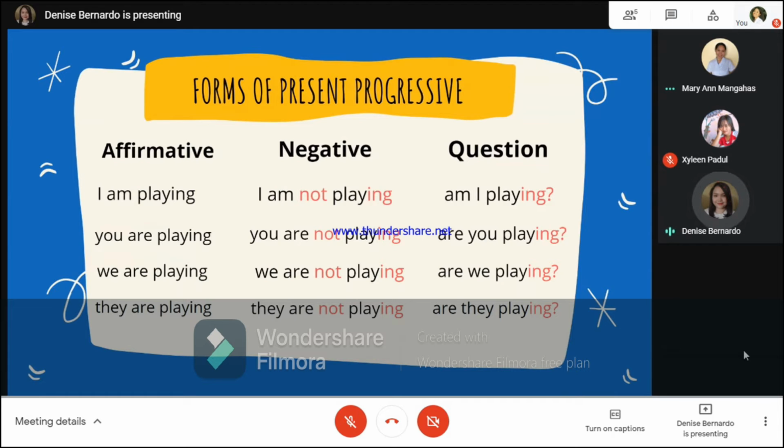Okay, thank you so much. So what do you notice? Can I answer this, ma'am? Okay, go ahead. The sentence in the negative form has the word not, and in the question form, the first two words are switched, forming a question.